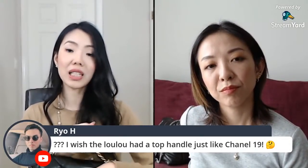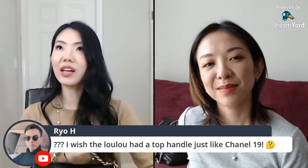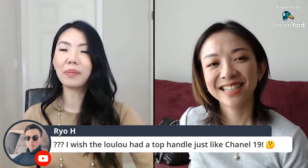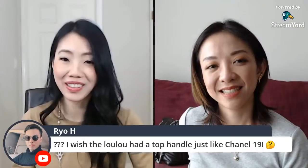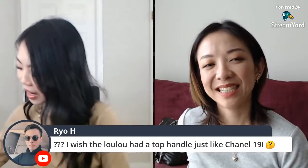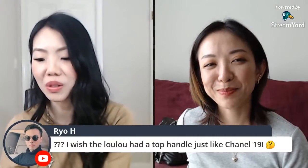This one is okay, I guess. It's still better than the classic flap, but when I use this bag, I use the back pocket maybe 5% of the time, very, very little. So I love that it has it, but it's not a deal breaker for me. But I know what you mean.